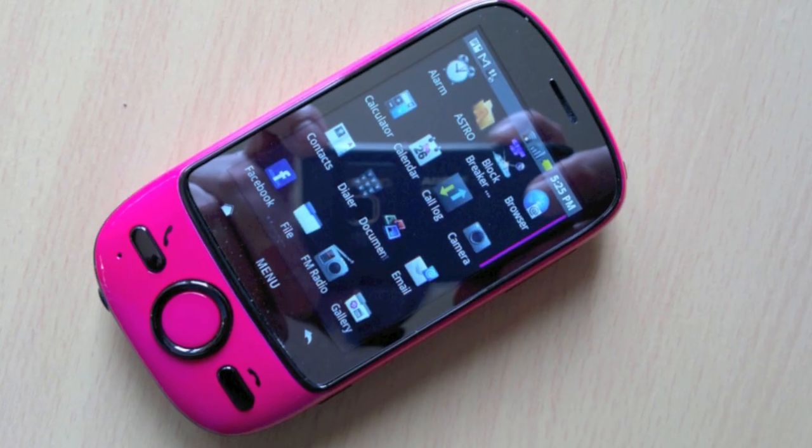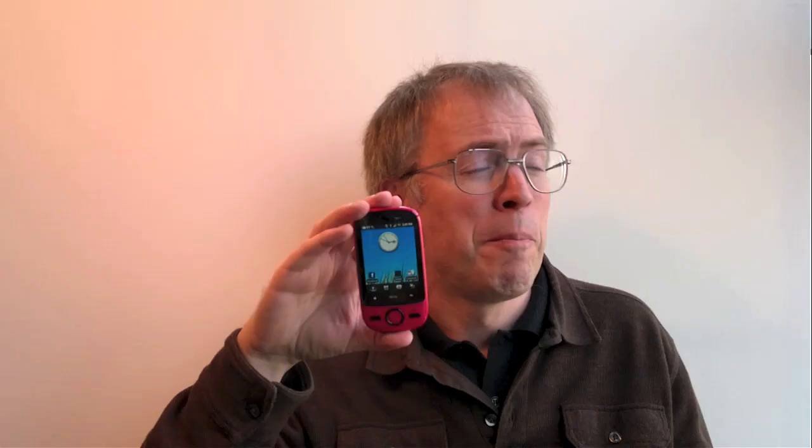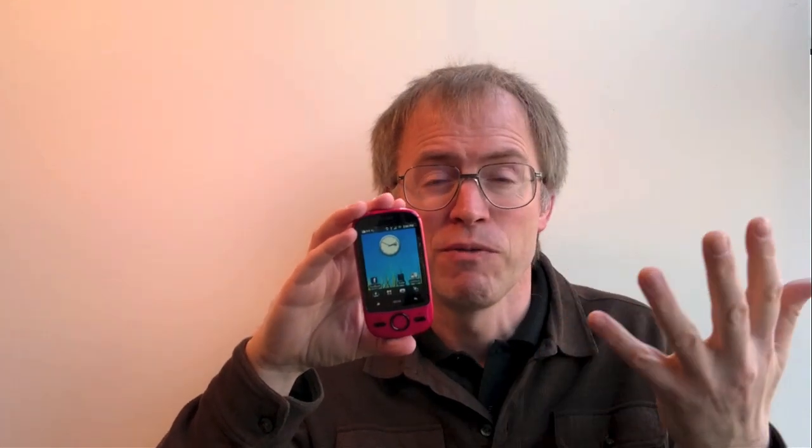Of course, the Pulse Mini itself is a little bit cheap and nasty, and certainly the lowest-end Android smartphone I've ever tried. But at this price, you could buy 15 of these for one iPhone 4 or 10 of these for one Nokia N8. And yet this still has all your favourite Android apps, all your Google data, real-time sat-nav via Google Maps 5, you know, voice directions.